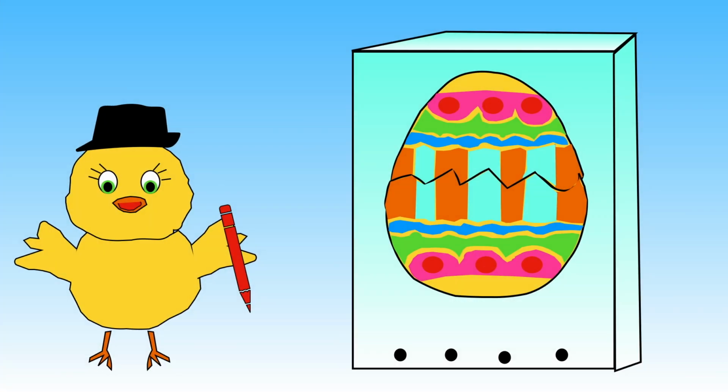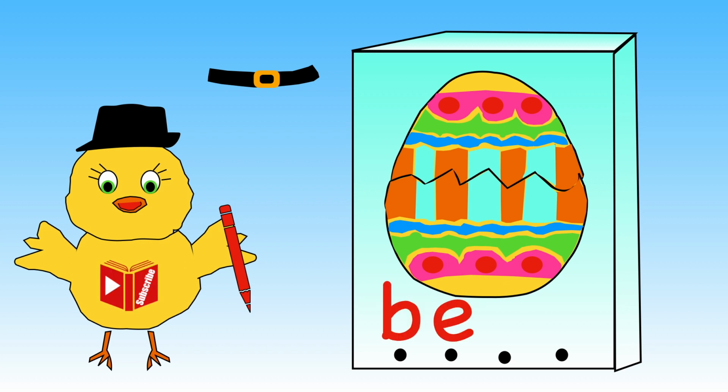Help Charlie write the word belt. Are you ready to use your phoneme fingers? B-E-L-T. Belt. Fantastic.